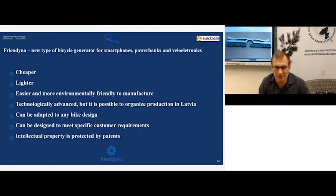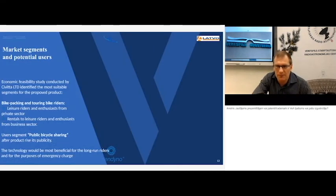As you see, we have several designs, and these designs can be adjusted to any bike design. So we are quite flexible in this. And we can adjust our generator to the requirements of the customer. It was a nice picture here, but okay, it's just a bike.